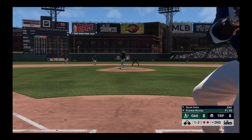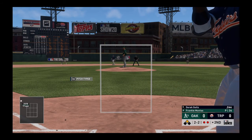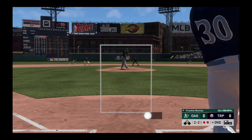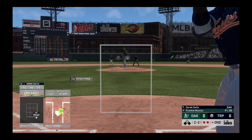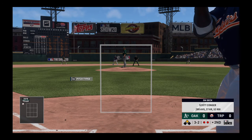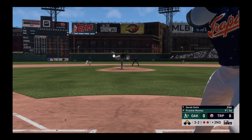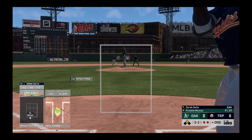The set, and the 1-2. 34 pitches for him through an inning and 2/3 right now. That's not terrible, but it's a lot higher than he'd like. Just hung in there on that one. Here's the 2-2. I got 3-2. Some pitchers fall into the trap of giving in on 3-2 because they don't want to walk the guy. But with the base open, it's not the end of the world if you do. You still need to make a quality pitch. Mendel at second with 2 down.